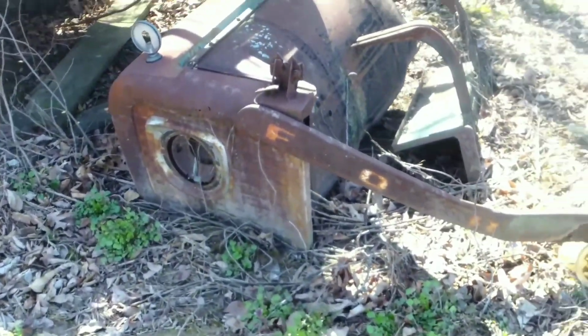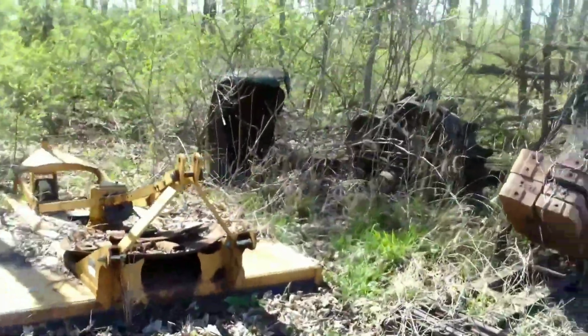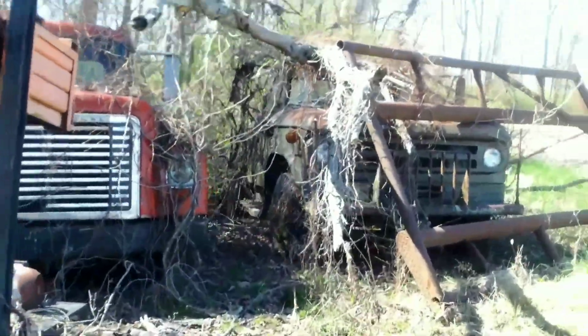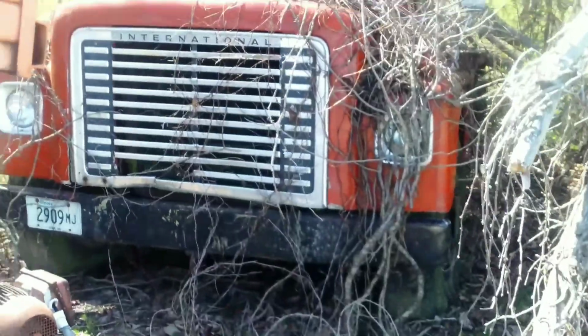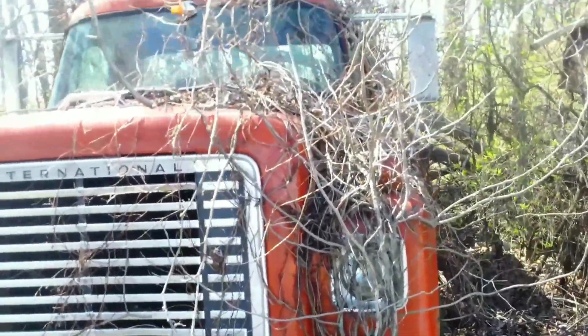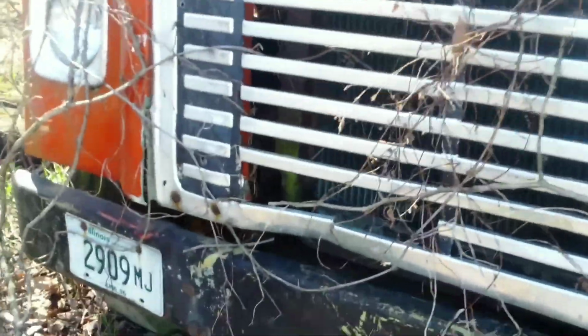I assume it was a Ford, and that's probably what's left of it. There's more green metal over there. It probably goes with that too. Most of Keith's trucks were metal or green. The International here, the Lodestar, seems to be the odd one out. It's got vines growing all over it.